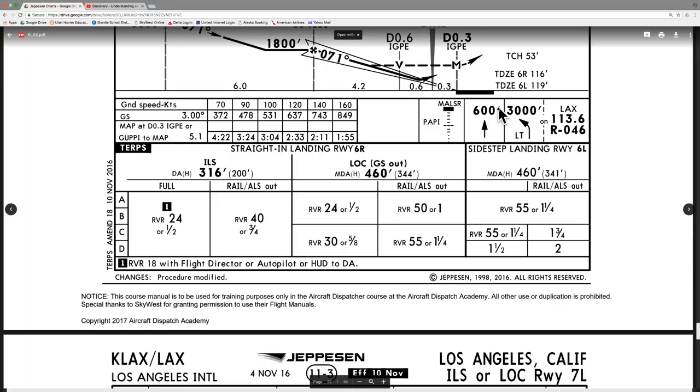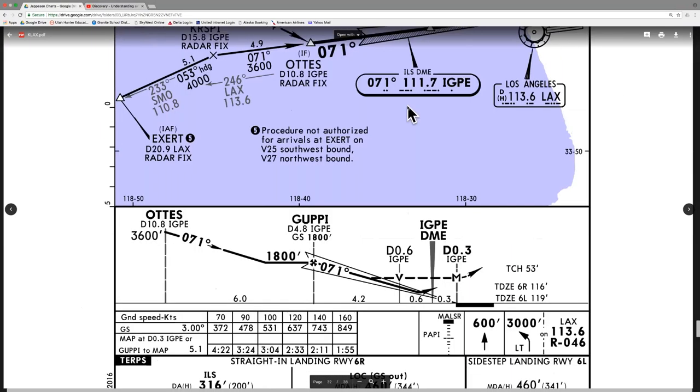So, high mins, we just add the 100 and a half. Okay, now I'm going to add something to it. So we looked at our weather at the destination and we determined that we require an alternate. Okay. At that point, in order to get our alternate minimums, not our landing minimums, our alternate minimums, we need to come back into these Jeppesen charts and figure out what our alternate minimums are.